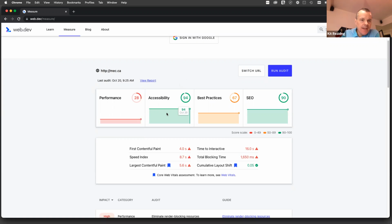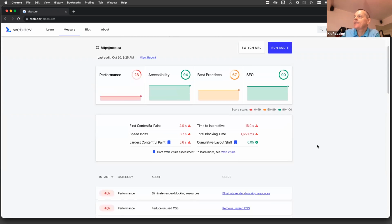Accessibility, we talked a bit about that. And usually most sites score well because accessibility has been top of mind for quite some time now. So it usually scores okay. Best practices, they've got some things they need to work on here. And then the SEO piece as well. So these are the four main buckets that Google's looking at when they're evaluating your site and how you're performing.